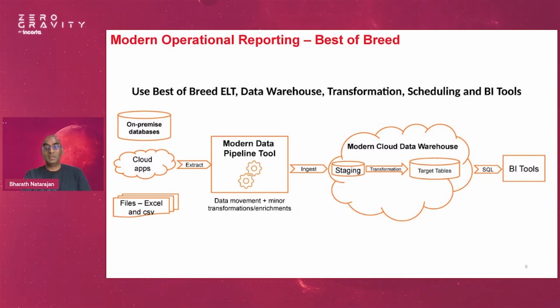For transformation, there are many tools like dbt, pretty advanced today, and then you do the transformation and load it to target tables. And then you can use the best of breed BI tools, whether it is Tableau, Power BI, or whatever BI tool of your choice on top of the modern cloud data warehouse. So the difference between single stack and best of breed is that in a single stack all the features you need for your entire stack are available in one tool, whereas in best of breed you're using multiple tools, but you're achieving the best performance and capabilities in each of these three stacks.